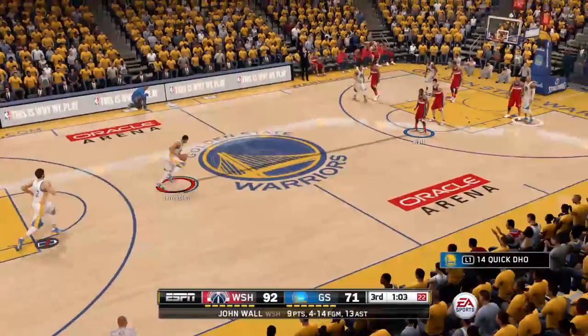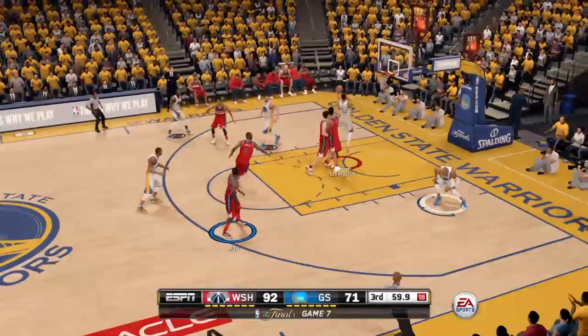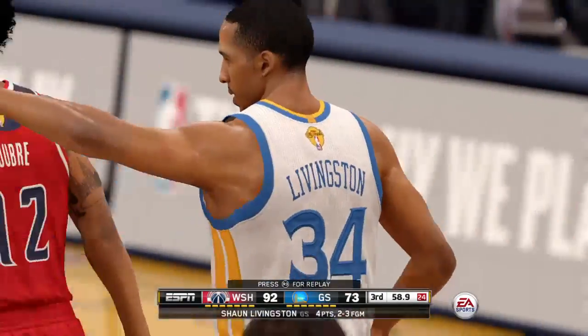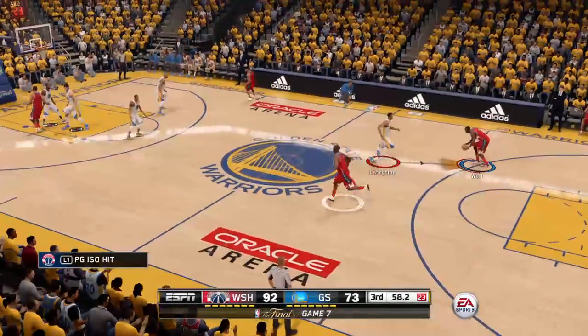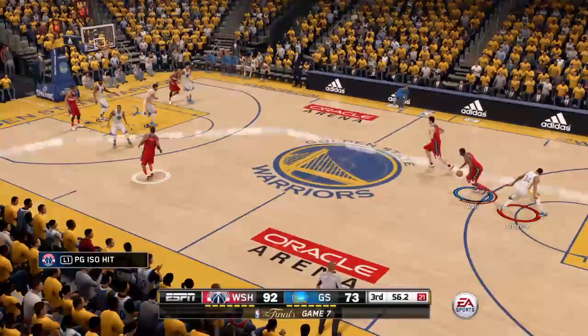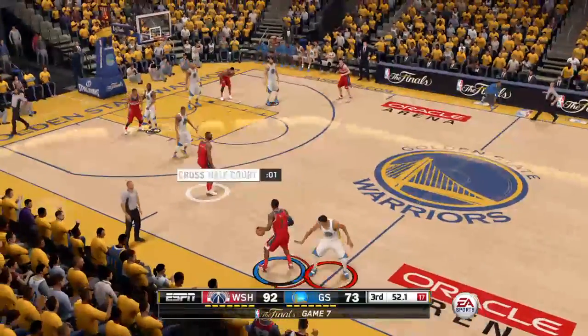Hey, you play defense like this, you deserve to lose. You deserve to get blown out, and that's what's happened here tonight. Puts it in. That's a two-pointer. The Warriors down by 19. I love watching the attackers in our league be able to adjust, adapt, and then ultimately finish at the basket.